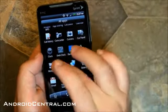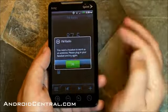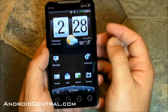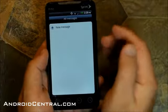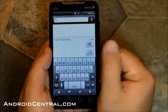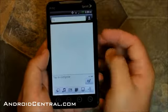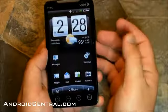Let's see what else we got. The FM radio app has new skin. Still doesn't work unless you have headphones plugged in, right? Because they use that as the antenna. But otherwise, it looks new, and that's cool. Let's see, how about the messages? SMS, you get a little more room to work in. Nice. I know that keyboard was cramping some people. You can also attach contacts as CSVs. Nice. I'm not going to do it because I don't feel like blacking out any of my contacts, but it's there.